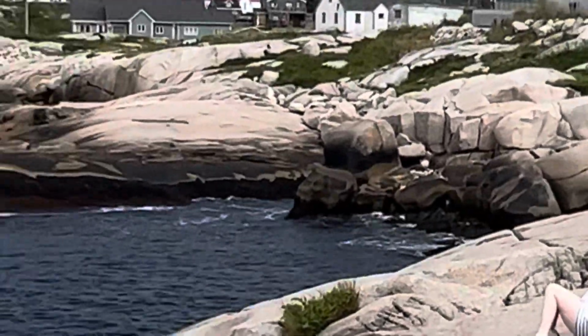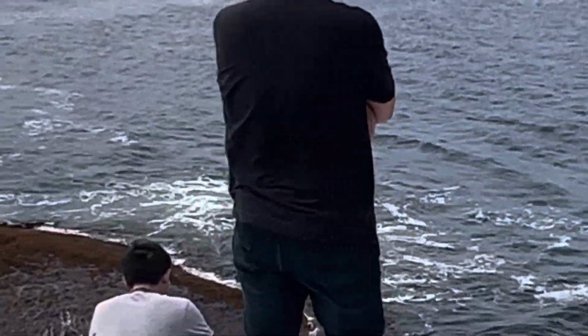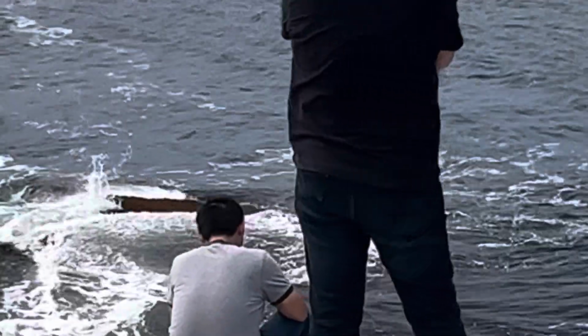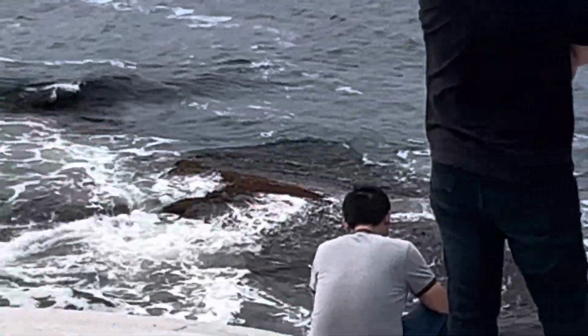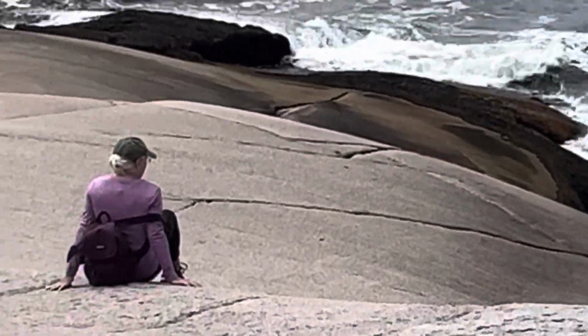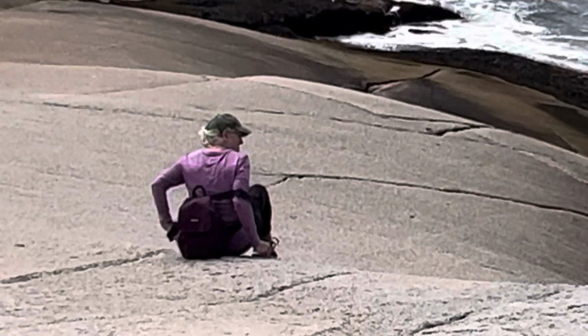Swing around. Try not to go too fast. This young man is sitting here on the edge, and a young man standing beside him. That's the ocean right there. They're not very far from it, as you can see. Swing around, and Lynn's doing the same thing. I'm going to walk down and see how close we can get.